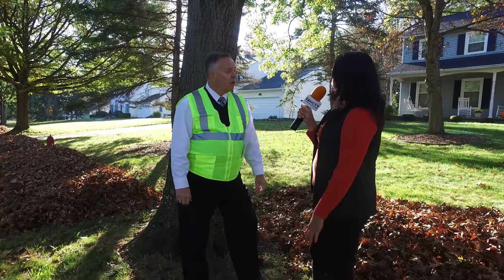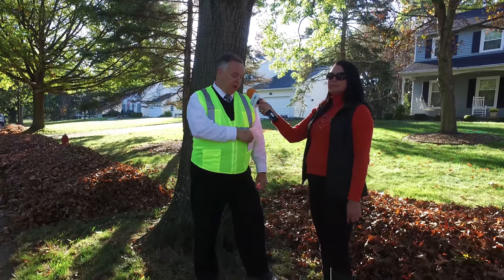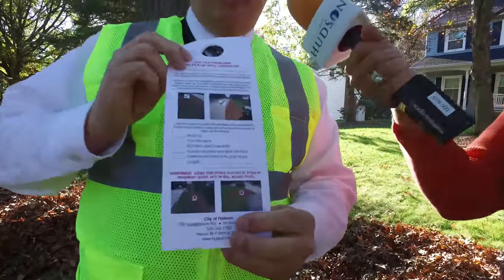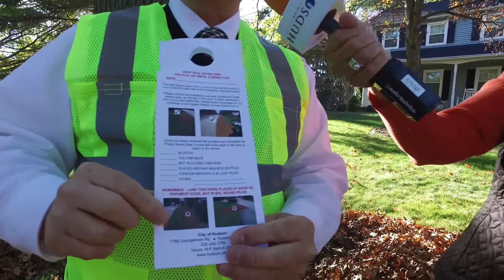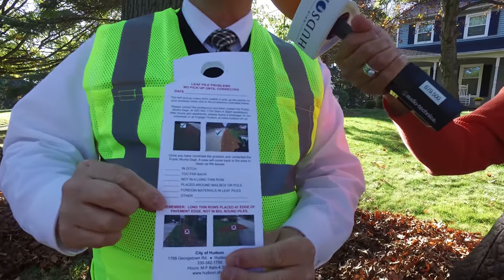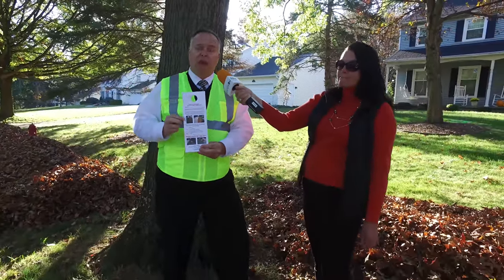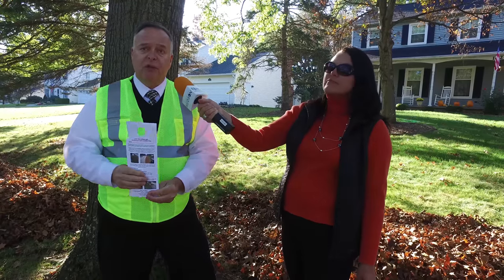So if I do put things like that out, you're not going to pick up my leaves? Well, I'll probably put one of these cards on your door, and this card has pictures of good examples and bad examples, and also an area where it will be checkmarked as to why we did not pick up your leaves. We wanted to, but they were not put in a fashion that we could pick them up without clogging our machine, or they were too far to reach, because the hose, this is as far as it goes, and we'll show that to you.